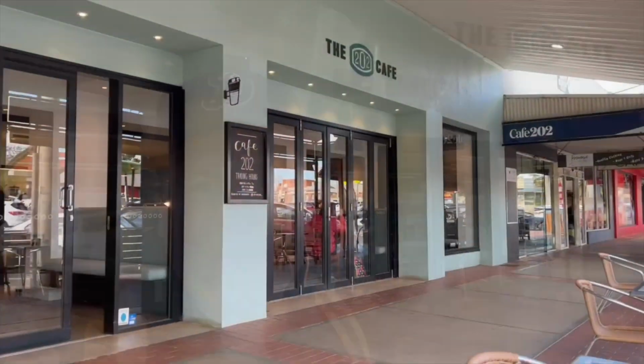So all that exploring has made us very hungry, and so we've decided to come along to the 202 Caf. This place is pet friendly, so you can have your dogs out the front, the seating inside, outside, and they have a few bits and pieces on their menu, so let's go and enjoy.